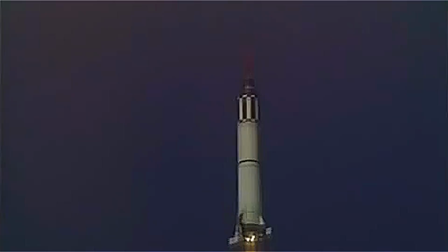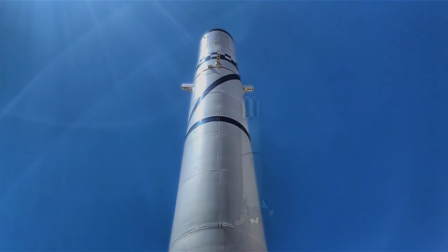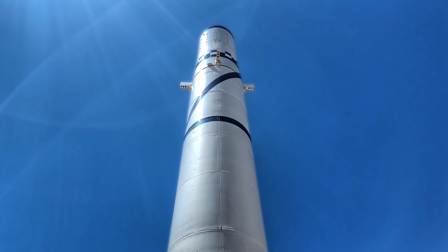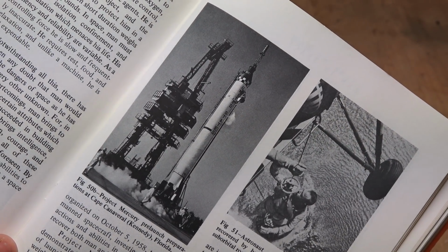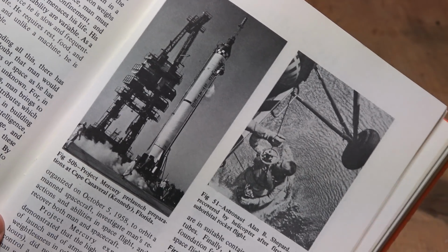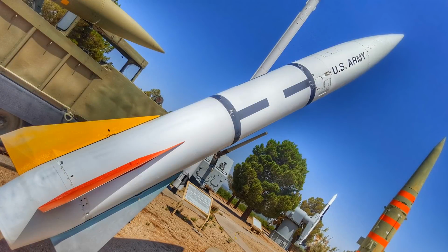Redstone boosters were also used by NASA to send Alan Shepard into space in 1961. The historical significance of the Redstone cannot be overstated. And that brings me back once again to Ted Meisenheimer's textbook, Aero Science. I first learned of the Redstone right here in this chapter on this page. Being in Missile Park, I literally felt as if I was walking through the book page by page, but in real life. And in a way, I guess I was.